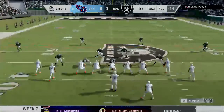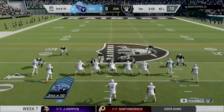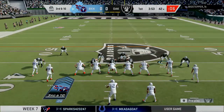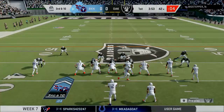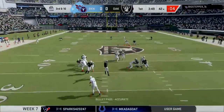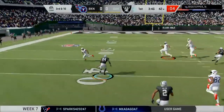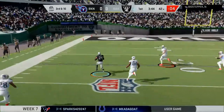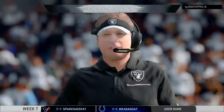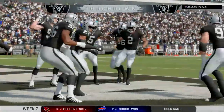They had the incomplete pass on 2nd down. Now they need a big play here, 3rd and 10. From the gun, it's Jackson. Trying to force it to his tight end, Walker, and it's intercepted. Jonathan Abram picks it. And he's free going down the left side. It's a foot race. And the Raiders are in for 6.